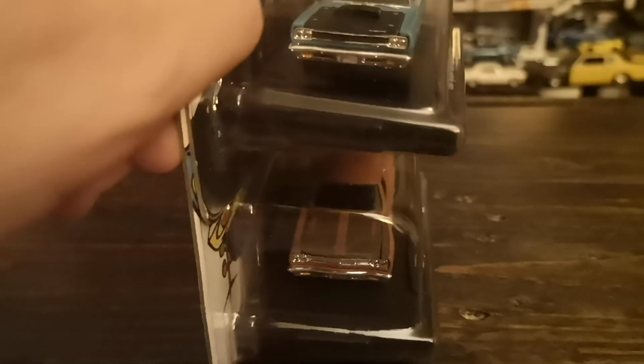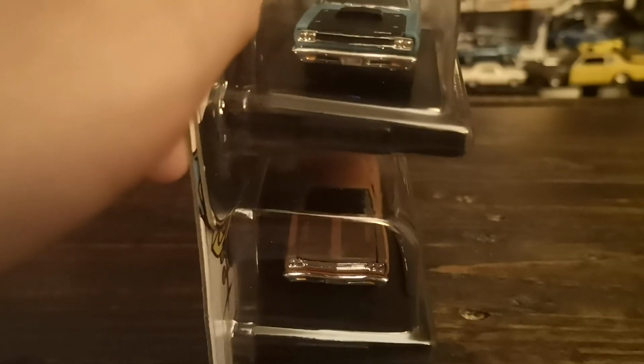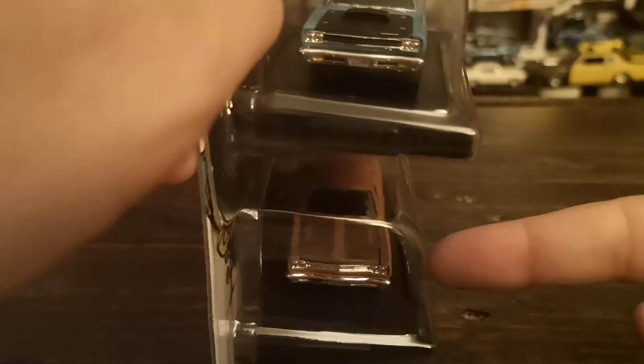Now, what I really love about M2, it's no secret, is the fact that with the same casting, they do have inserts for the front fascia. And with that characteristic, they are able to do several model years of the same body style, as you can see here, simply by changing the grille. You got the chrome grille on the bottom for the '68, whereas it is blacked out in the center for the '69.